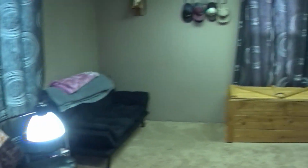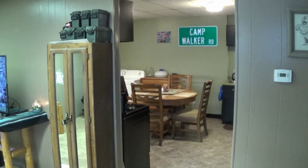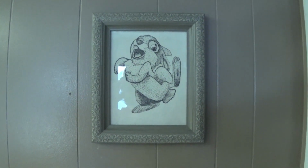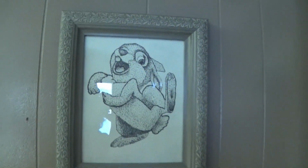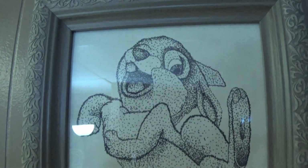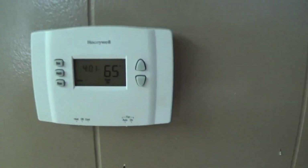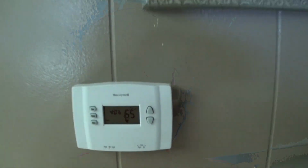So when you walk in, the living room is immediately on your left. The kitchen's in there, and the bedroom is right there. So on this wall here, I drew that. They call it pointillism. Did that in high school in art class at Stumper. See my name there on the foot. And then we got the thermostat right down here. We got her set to 65.